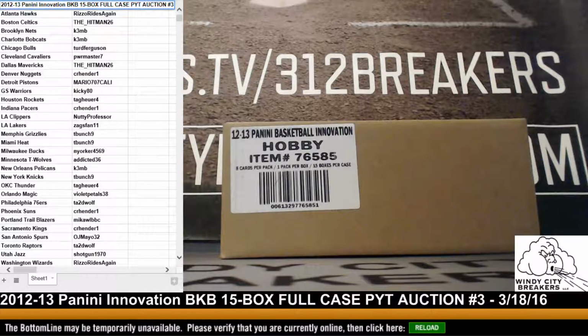Here's the team list as follows: Hawks, Rizzo, Celtics, The Hitman, Nets, K3, Bobcats, K3, Bulls, Turd, Cavaliers, PWR, Mavericks, The Hitman, Nuggets, CR Hender, Pistons, Mario, Warriors, Kiki, Rockets, Tag, Pacers, CR Hender, Clippers, Nutty, Lakers, Zags, Grizzlies, T-Bunch, Heat, T-Bunch, Bucks, New Yorker, T-Wolves, Addicted, Pelicans, K3, Knicks, T-Bunch, Thunder, Tag, Magic, Violet, 76ers, Tattoo Wolf, Suns, C.R. Hender, Trailblazers, Micah, King, C.R. Hender, Spurs, O.J. Mayo, Raptors, Tattoo Wolf, Jazz, Shotgun, and Wizards, Rizzo.